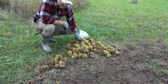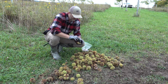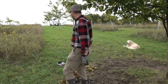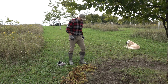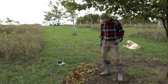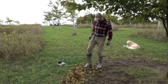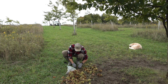Well, let's get to hardcore peeling these burrs. Front pile here, we've been peeling with our hands. I'm going to try stomping on them, see if that makes any difference, and quickly just kind of rolling them with my feet. Definitely going to have to work on my speed, as I'll get some equipment here as time goes on. I think it sped me up a little bit, kind of opened the shell a little easier.